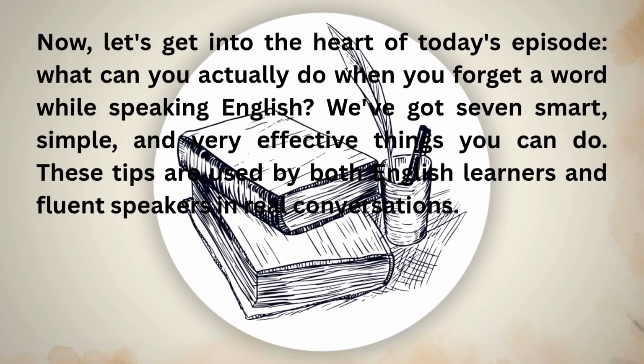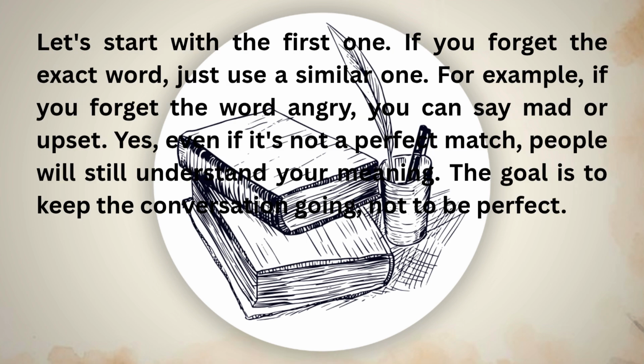Now, let's get into the heart of today's episode. What can you actually do when you forget a word while speaking English? We've got 7 smart, simple, and very effective things you can do. These tips are used by both English learners and fluent speakers in real conversations. Let's start with the first one.